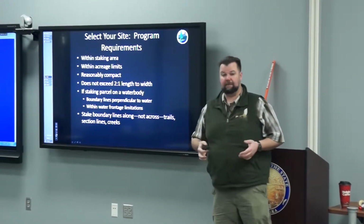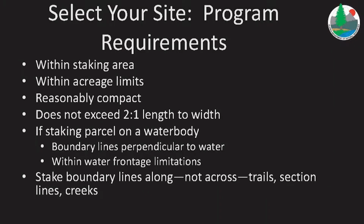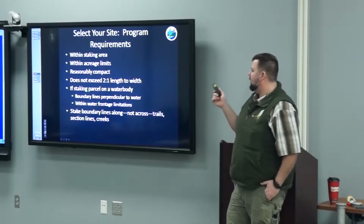Specifically, when you stake a parcel, it has to be within the staking area and within the staking period. We cannot convey you a parcel that's outside of the staking boundary. Statutorily, there's nothing we can do.